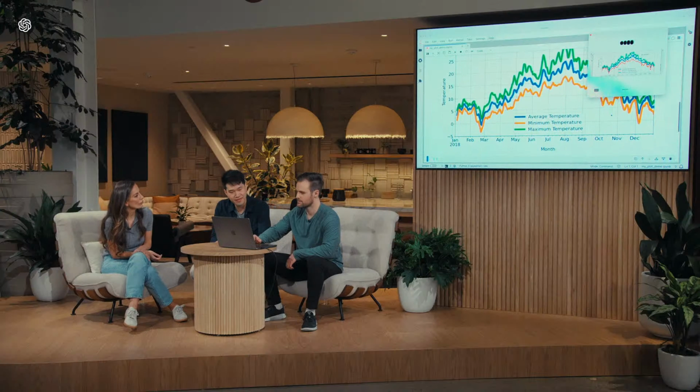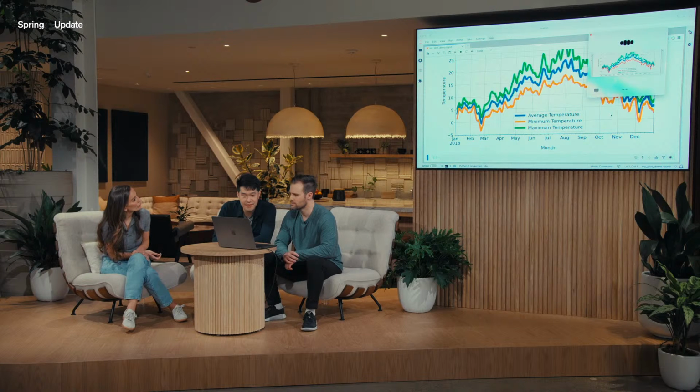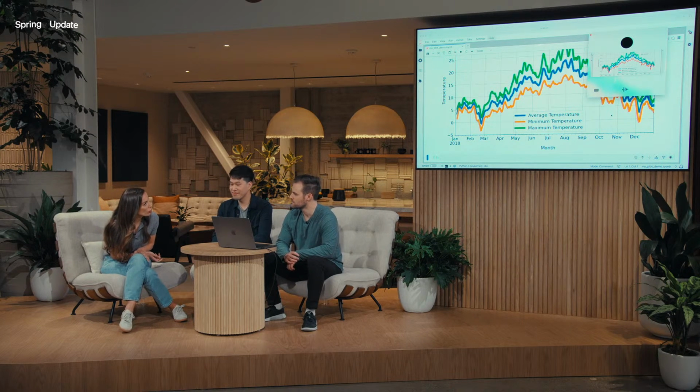Fantastic. I have another question for you. Which months do you see the hottest temperatures, and roughly what temperatures do those correspond to? The hottest temperatures occur around July and August. The maximum temperature during these months is roughly between 25 degrees and 30 degrees, 77 degrees Fahrenheit to 86 degrees Fahrenheit.